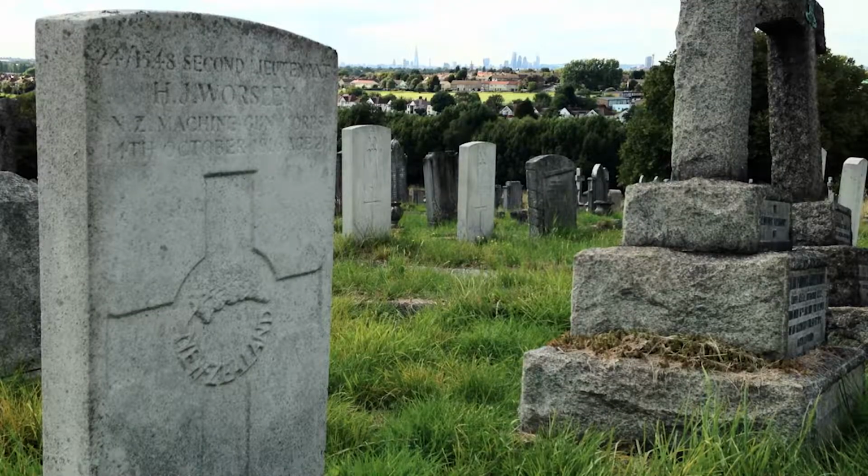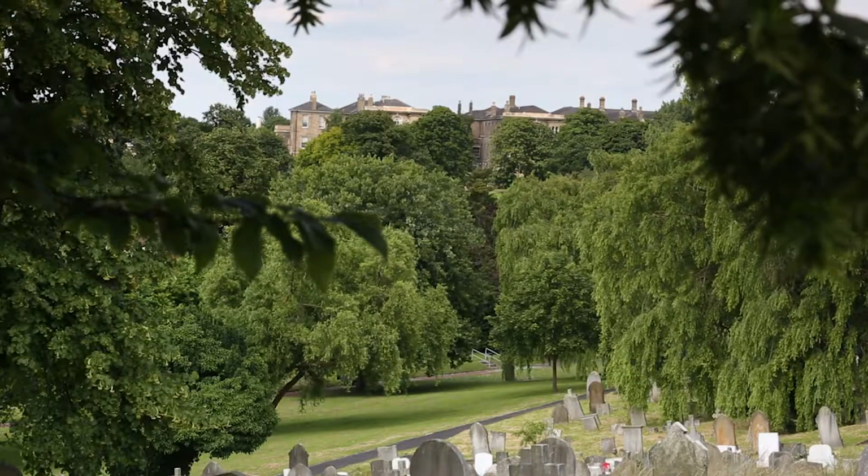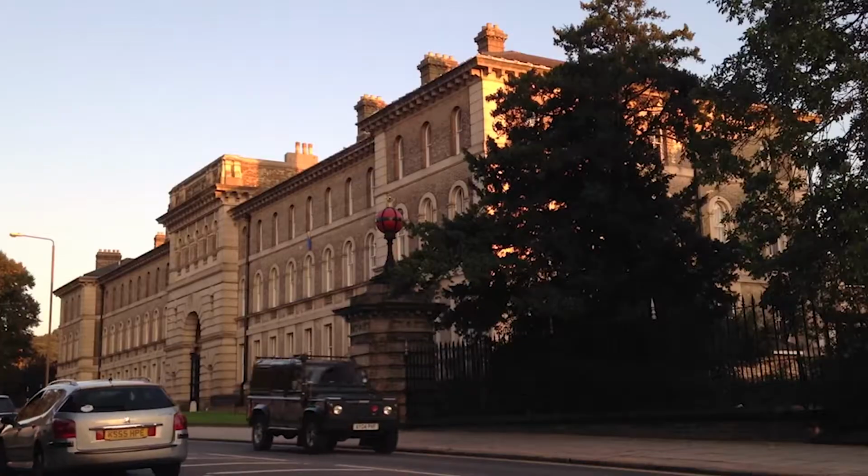And this very fine memorial really brings that point home, because buried here in Greenwich Cemetery are 556 of the fallen. But that's our mystery. Why is there such a concentration of burials in this corner of southeast London? The answer, I believe, lies a short distance away at the former military hospital, the Royal Herbert.